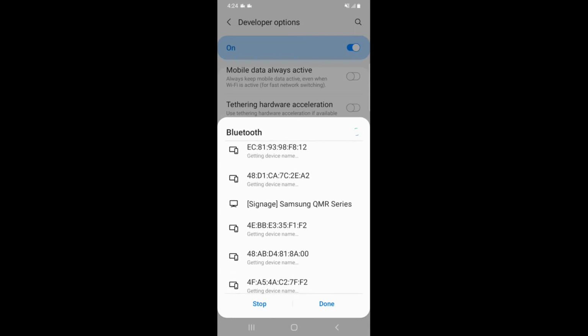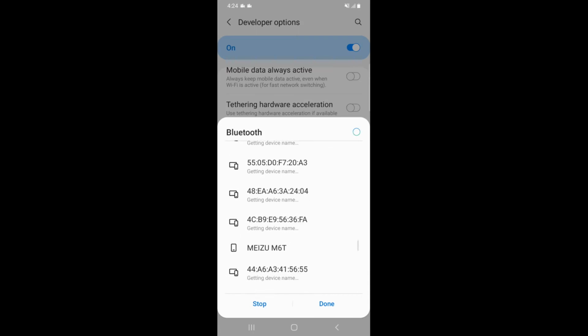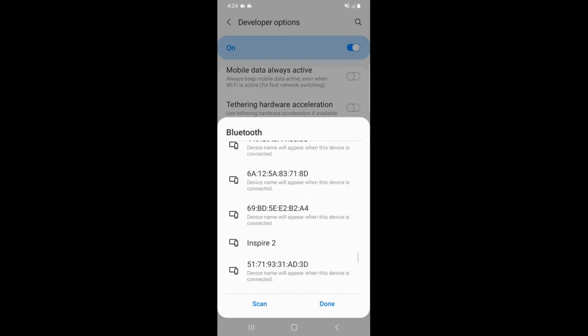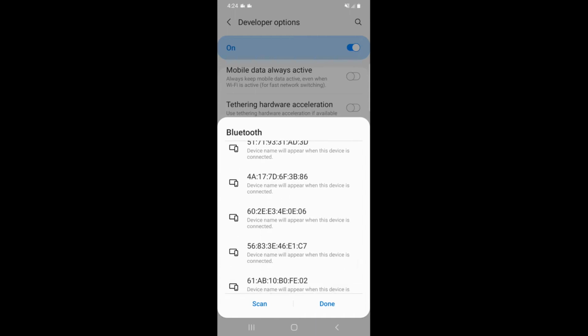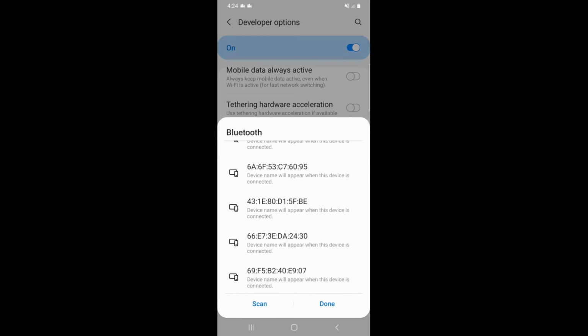I'll keep walking. You can see that's a Samsung television being picked up by the Bluetooth, but all of these MAC addresses, and that's probably a phone, another phone. Look at all these ones with the codes. I'll rescan because now I'm walking into the supermarket. It should pick up a bunch more of them.